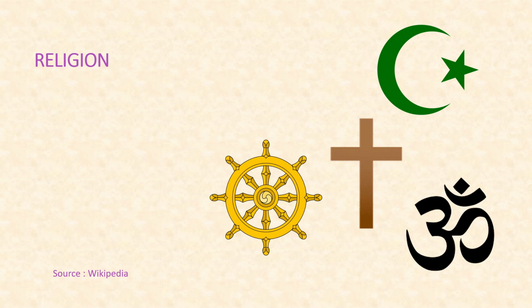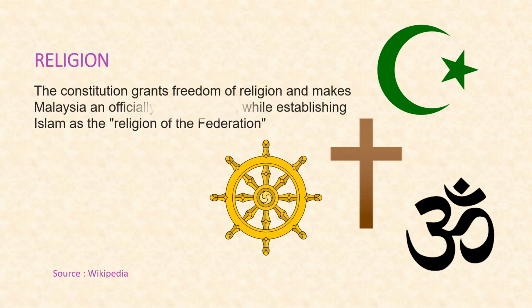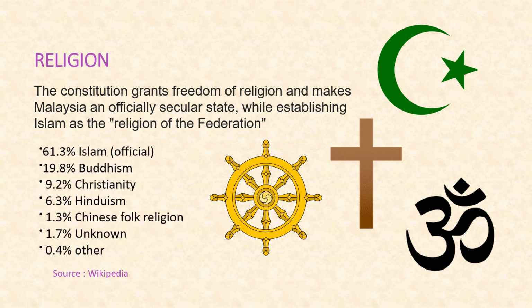As to religion, Islam is the official religion of Malaysia, but the people of Malaysia are given freedom to practice other religions or faiths as well. So here is the breakdown of other religions practiced by the people of Malaysia: Islam, Buddhism, Christianity, Hinduism, Chinese folk religion, and others.